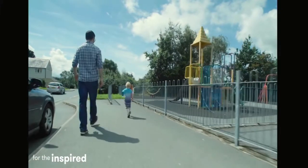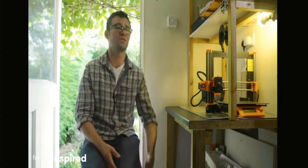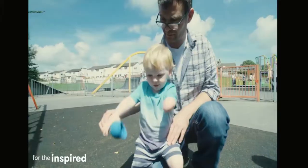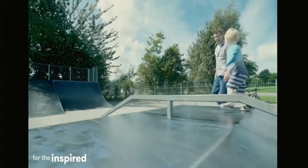When I see Sol using his passive, non-functional arm, and I see him using it intuitively, I can just lean down and scratch his leg with it. So I thought, even if this all stops now, I think I've managed to bridge that gap. I wanted to show the world that this wasn't just something that I'm working on with my son, that I could quite easily help other children.